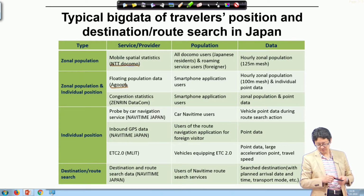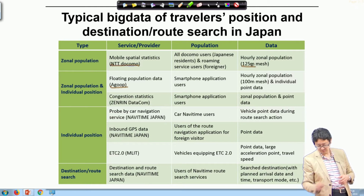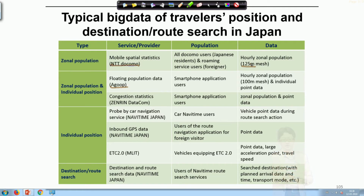And they provide mesh-based population every 1 hour. The mesh size, in the minimum case, is around 100 meters. They can provide how many people stay in each mesh hourly. So this kind of data might be a very powerful data source for the OD estimation, origin-destination.